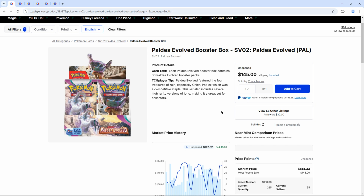It's just a higher price point, but it already got a reprint, so it's pretty low risk. But it's at the 140s. Honestly, in my opinion, I'd rather spend $10 more and buy a Surging Sparks booster box and get Paldea Evolved just because of the market we're in right now. But yeah, for those reasonings, I'm putting Paldea Evolved at number 3.